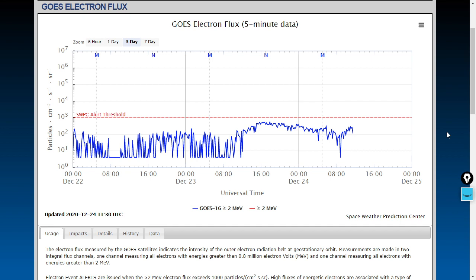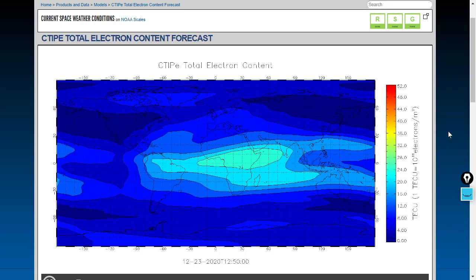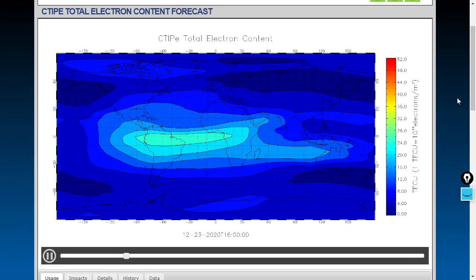Next, looking at the electron flux on the 3-day chart. There you can see we didn't quite get to warning levels here, and that is 1,000 pulse flux units. And our patrons know a bit about this, as we send alerts to our patrons when we see electron flux warning levels.